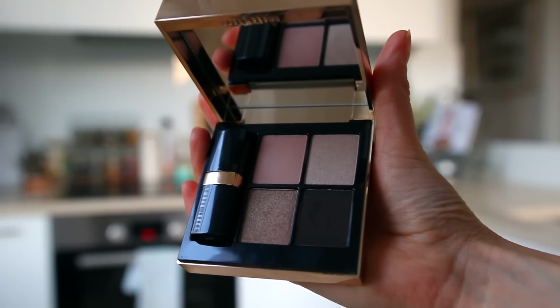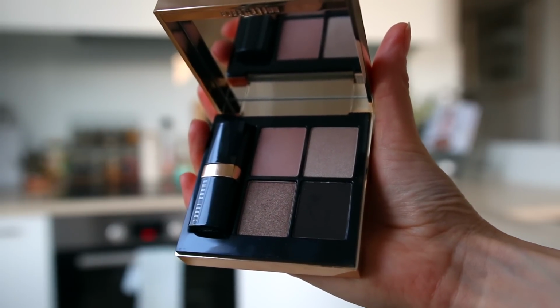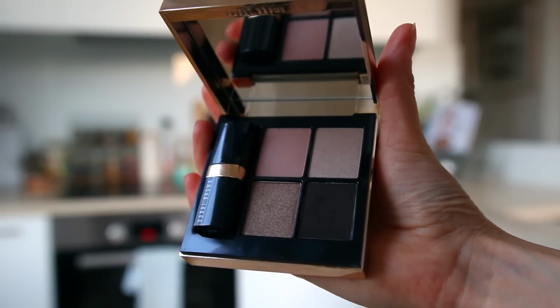We've got this pink neutral kind of colour, then a more pale champagne pearly shimmery colour, and then we've got the darkest colour, which is a really dark brown, almost black, at the bottom right there, and I found that to be really good at lining the eyes. If I don't want to use a full-on liquid liner, that's really nice to kind of smudge out.